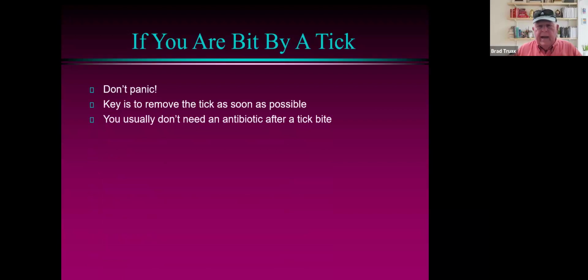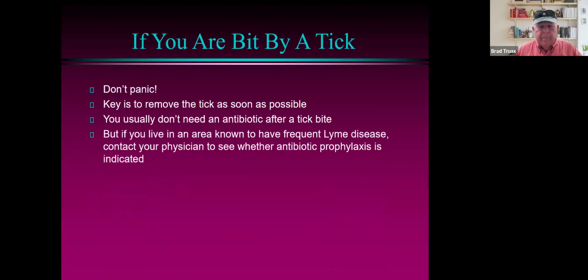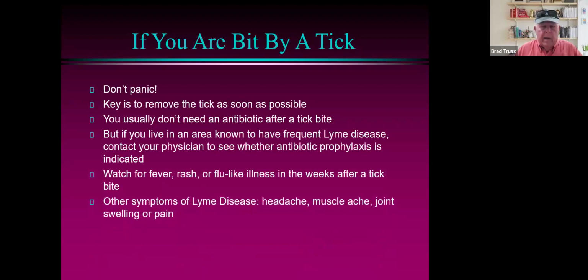And usually you don't need an antibiotic after a tick bite. But if you live in an area where it's known to have a high frequency of Lyme disease, you may want to contact your physician to see whether use of an antibiotic for prophylaxis would be indicated. Also, you'd want to watch for fever, rash, or flu-like illness in the weeks after a tick bite. And other symptoms of Lyme disease may include headache, muscle ache, joint pain, joint swelling.